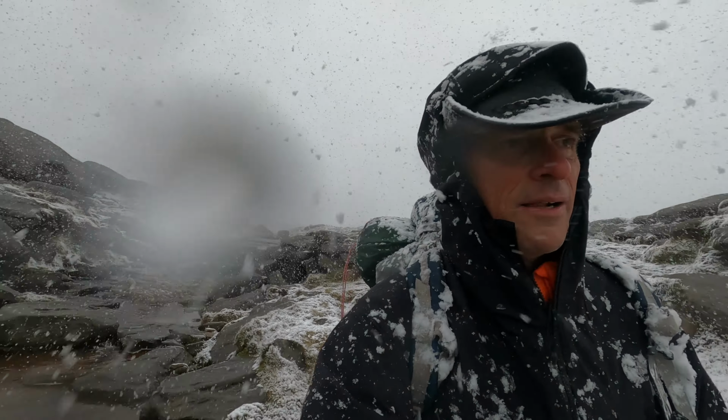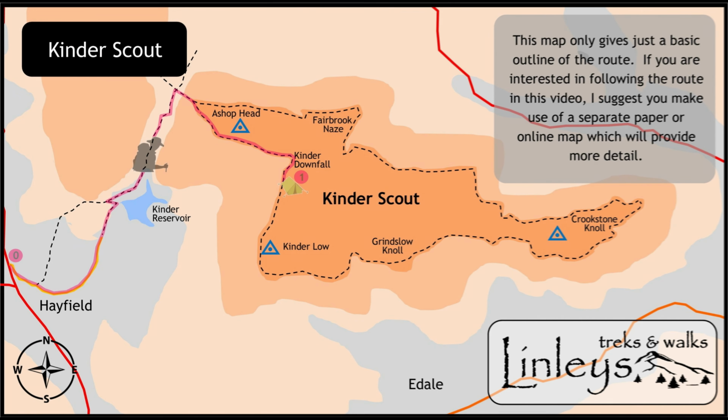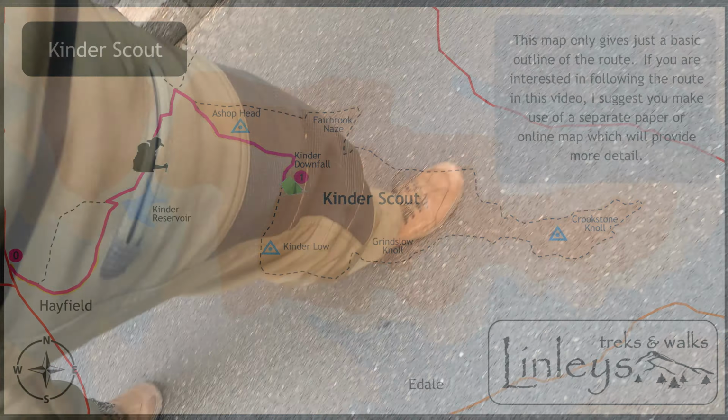Starting from Hayfield, my route up will be via William Clough, approaching the dominant peak of Ashop Head from the west.